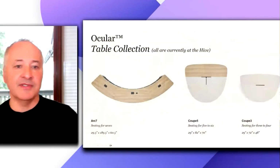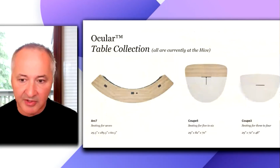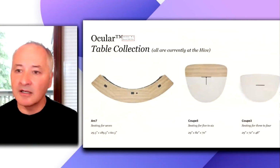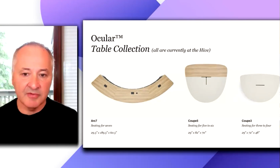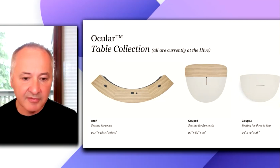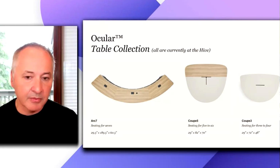I get a lot of questions about tables, especially that arc table that we use in our medium signature. But you may recall that in some of our smaller rooms we use these guitar pick shaped tables. We've seen a lot of work in the last year and a half or so from different manufacturers responding to our different archetypes. This is part of Steelcase's Ocular collection. They make these 3 tables specifically for Teams Rooms archetypes. And so they've got that arc table that's seating for 7. That's a drop-in solution for any room that uses that configuration that we've got in our medium signature, that configuration where the room is turned widthwise.